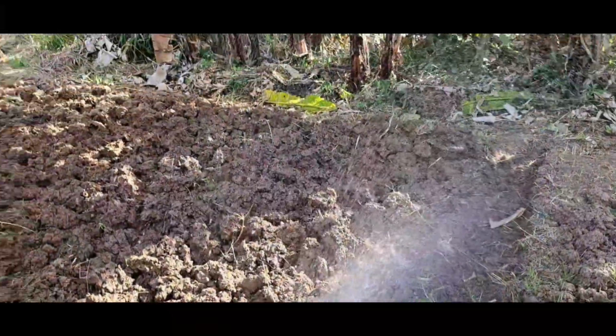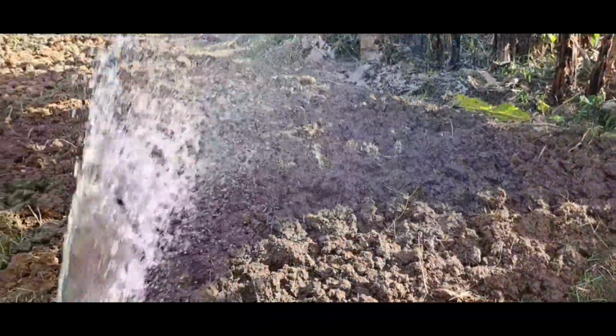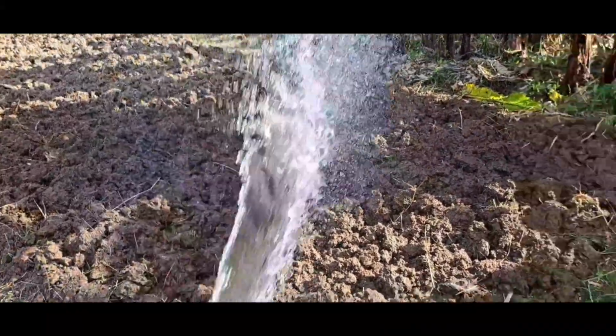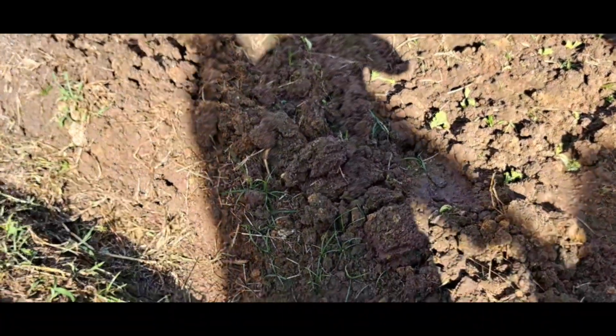Peeps, nothing is on this land as yet. I'm still getting it wet because we might plant some lettuce on it tomorrow. So I'm getting it damp. Here we have lettuce.